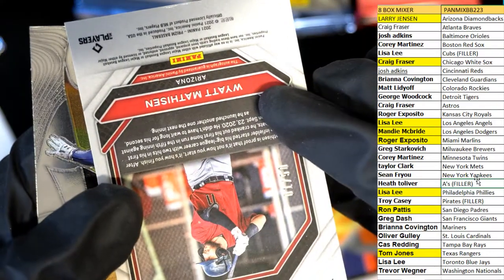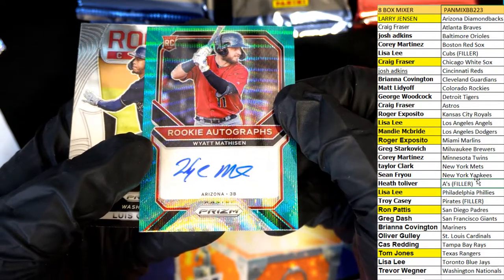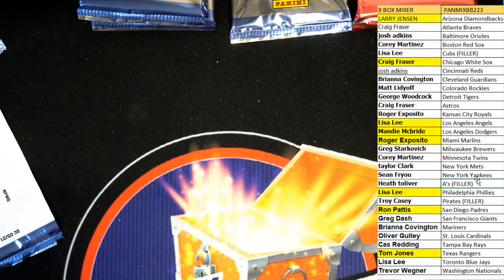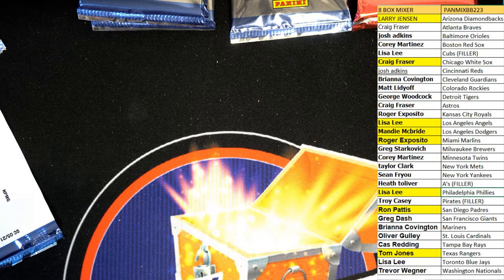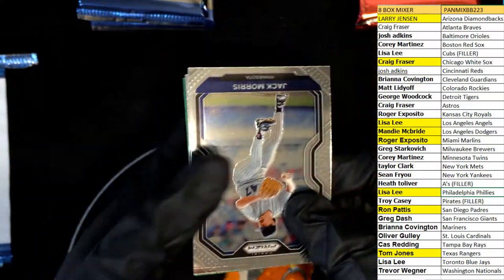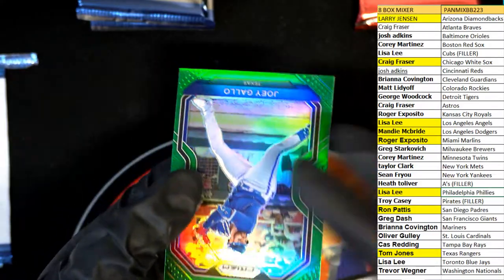Oh, look at this. It's numbered down really low. 1 of 50. Oh, nice one, Larry. Nice Joey Gallo.